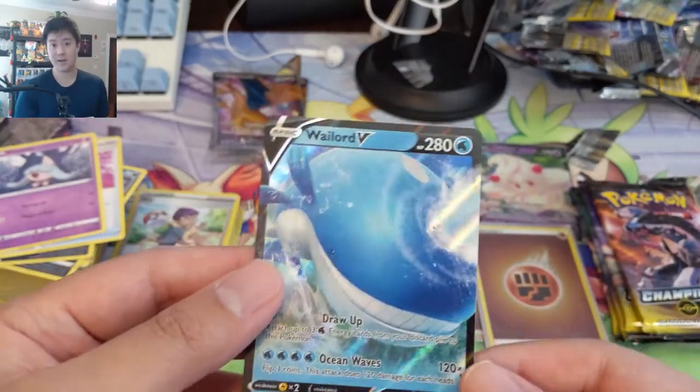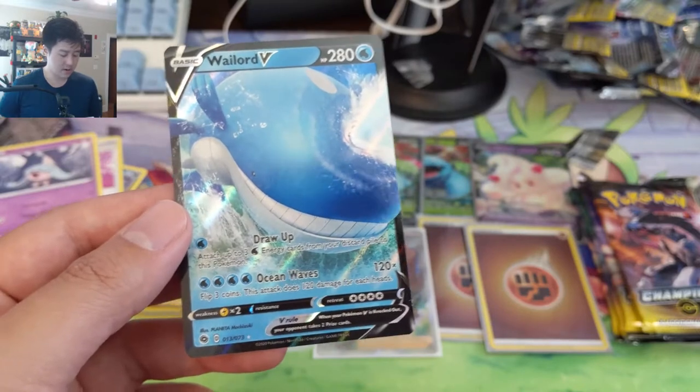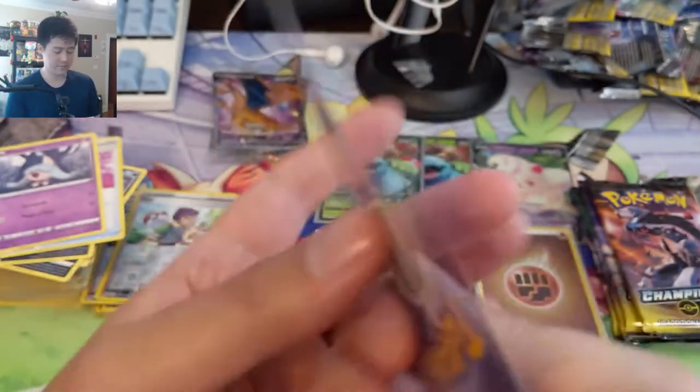Alright, hit number five, not counting energies. So we got a Wailord V. Attach up to 3 water energy from your discard pile to your Pokemon. That's not bad. And then to set up, Ocean Waves, 120 times 3 coin flips.